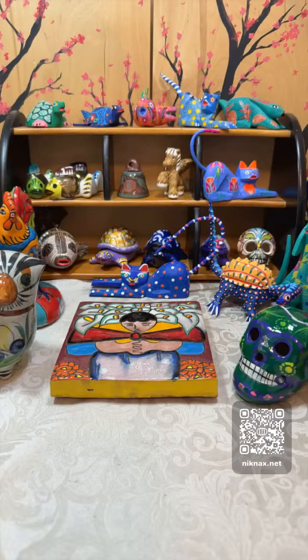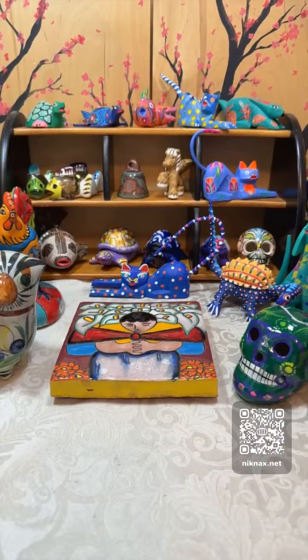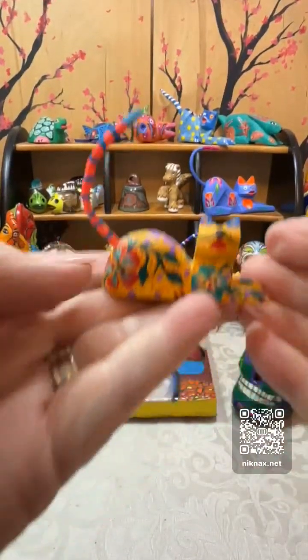Okay. So the first item I have on a pre-bid is a little alorije. He's a tiny one, so he's on a lower start. It's a beautiful little kitty cat. And when you see him in my hand, you can get an idea for the size of him.